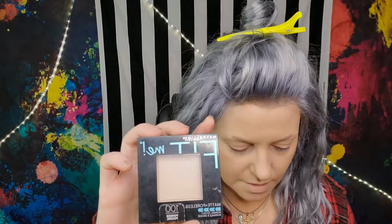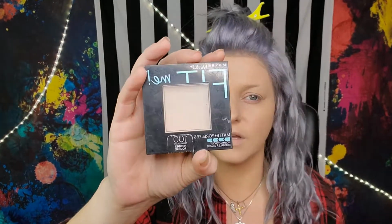And then the last product is the Maybelline Fit Me. The OG Maybelline Fit Me Matte Poreless Powder in translucent. And this is $5.79 at Target, and I'm sure you can find it anywhere. You can find it at Walmart. I really like using this when I'm done bronzing and everything to lighten up my eyes. I don't necessarily use this all over my face because it is a matte powder, so I don't want it to over dry my whole face, but I do like using it in the parts I want to brighten and sculpt.